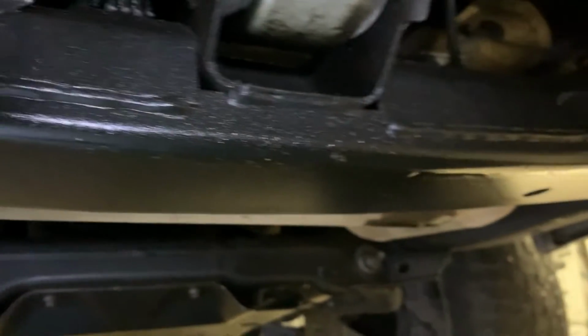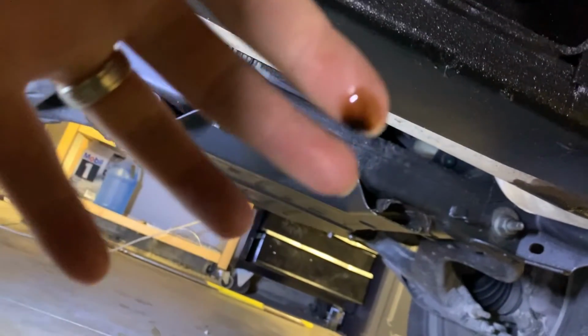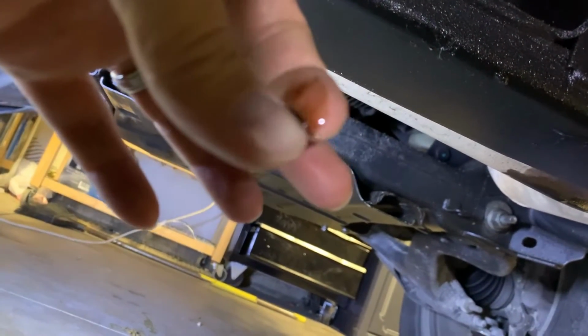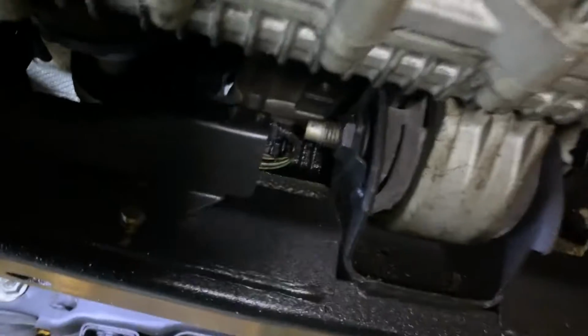This cross member is pretty oily, I'd say. You can see some drippage right here. Oh, there it is. Pretty dark. Doesn't smell like motor oil. Definitely transmission fluid. It is just coated down here. I mean, everything is shiny. It seems like this muffler is covered in oil. This frame rail, all through here.